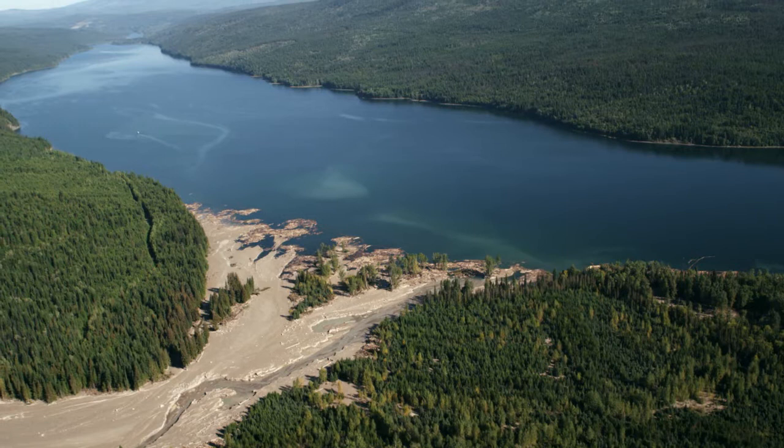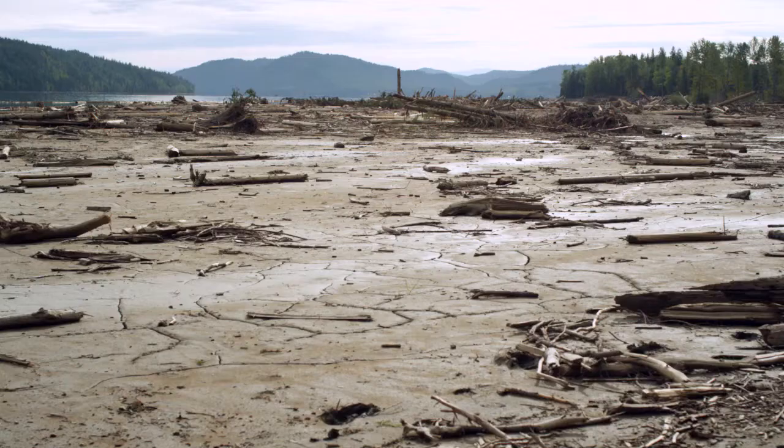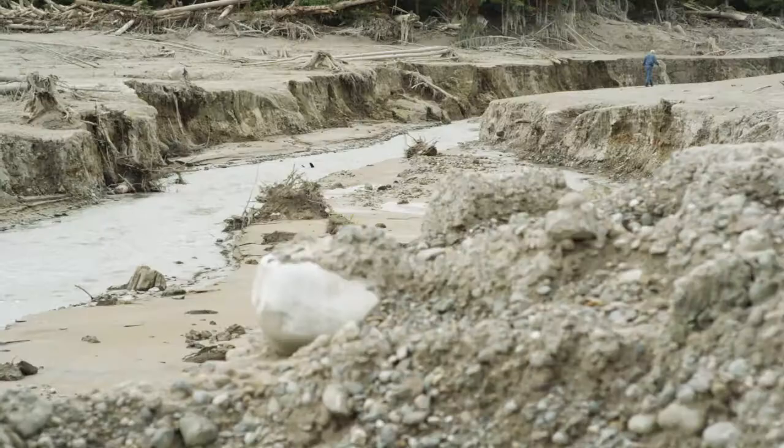This disaster, what happened out in Quesnel Lake, that's our children's inheritance. This is what we're leaving them. Is there any sense of how much cost it would be to put the dam back, and what kind of insurance coverage do you have? Seeing is believing, yep. But try it on a scale 7 times bigger.